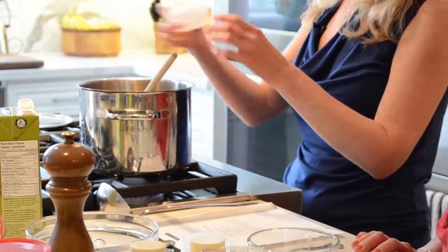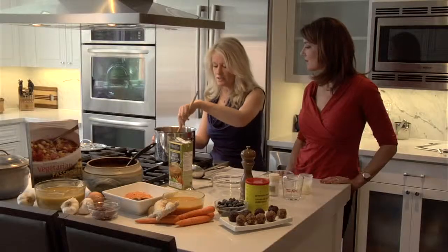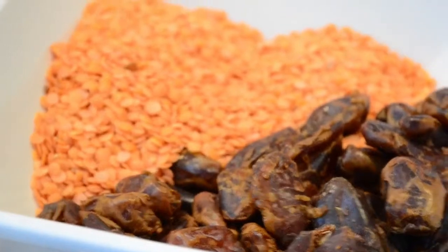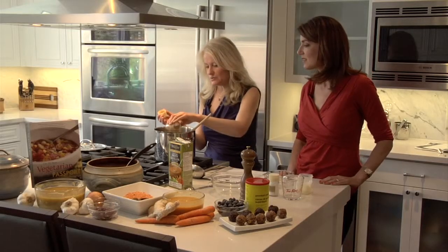And the dates kind of disappear. I mean, you're going to see them, but they add a really nice sweetness without being overpowering, because I'm not a huge fan of very, very sweet. They're very light. And I'm just going to add some cumin, and it's about half a teaspoon, so I'm just going to dump it in.